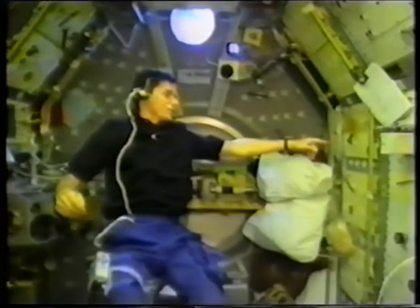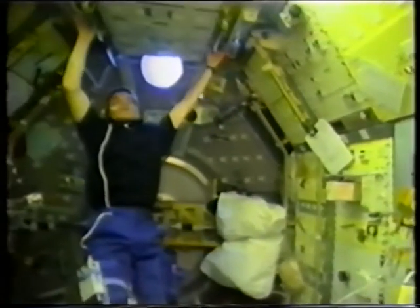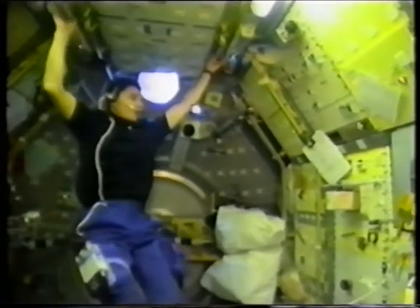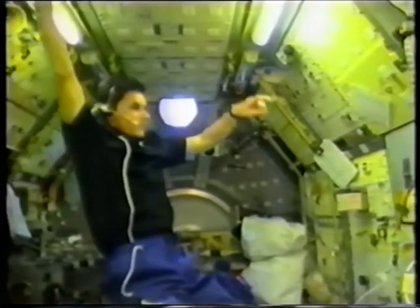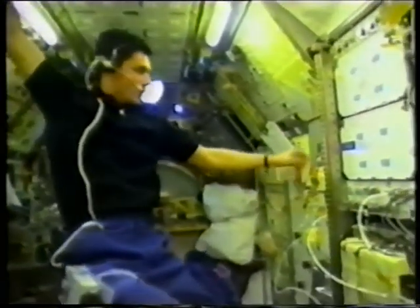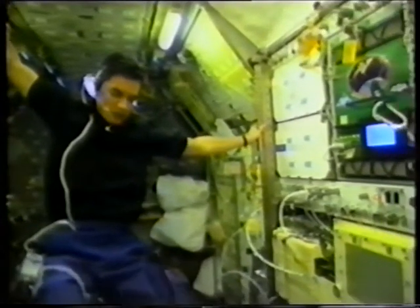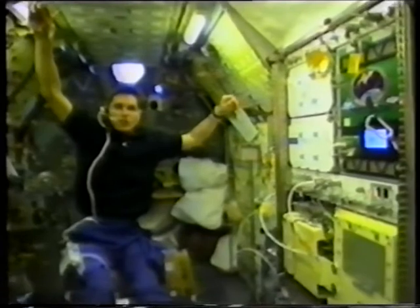LIF is over here. That's a materials science experiment where we study essentially metallurgy in a very high temperature furnace. Beyond that, we have the PHaSE experiment down here, which is studying the fundamental properties of the solidification process.